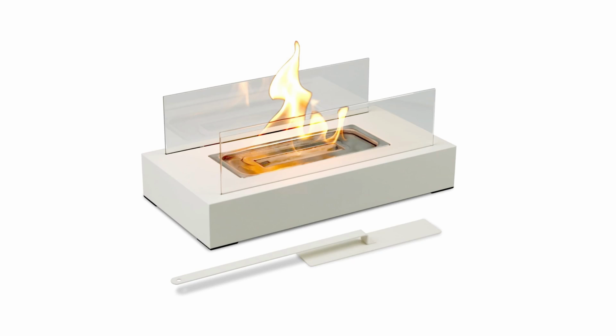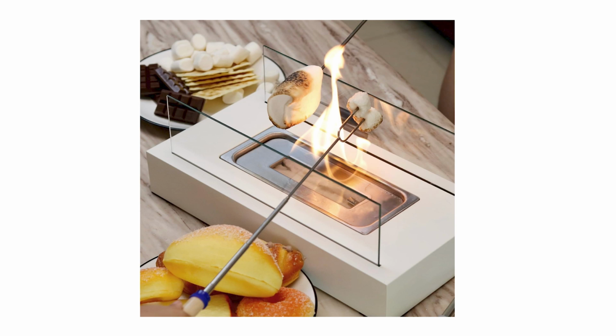So I've been seeing these little fire pits, and I put this one on here because I like the color. I like that it's sleek, and you want to add that coziness for fall. So get a literal fire that you can put in your living room. Not all of us can have a fireplace, so this is a really good option if you want to add that coziness to your house.